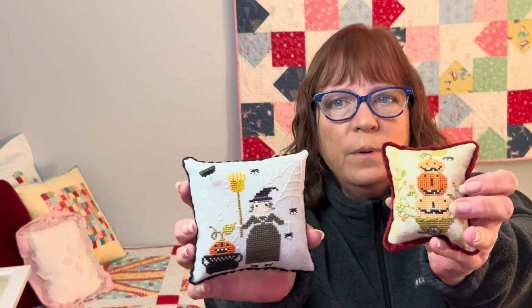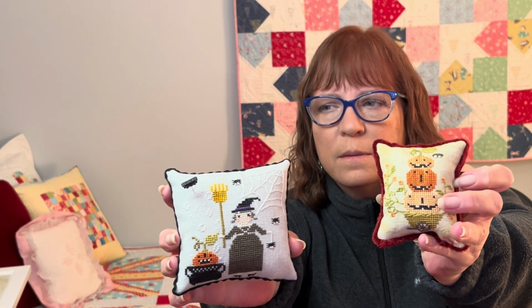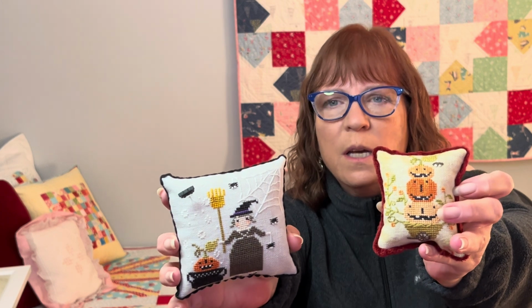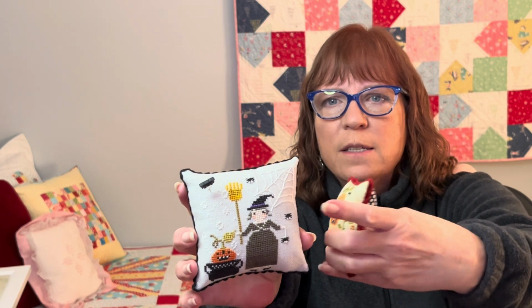These two patterns are from With a Needle and Thread. I don't remember the name of the book. It is a booklet, and it has multiple patterns in it. And this is only part of the pattern.